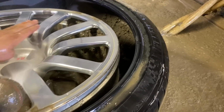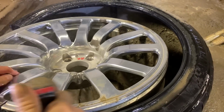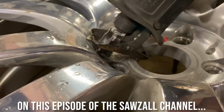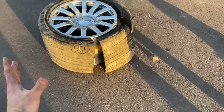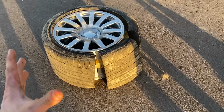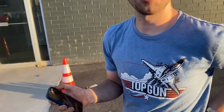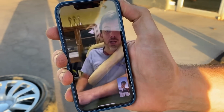And a lot of oops on the other side of the tire here. You know, some overspray there. Okay, we cut the Bugatti wheel and it's ready to reveal. And we brought in an expert to help us out. A shrewd expert, you might say. A shrewd expert. Ed, how's it going?